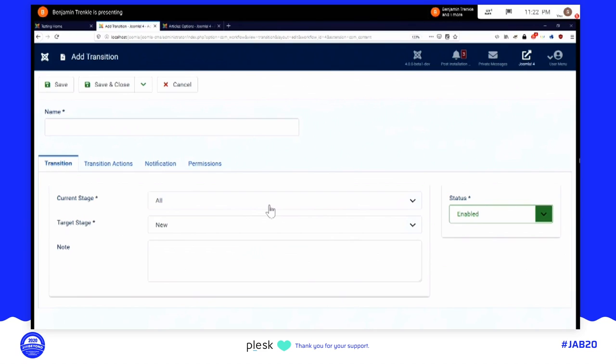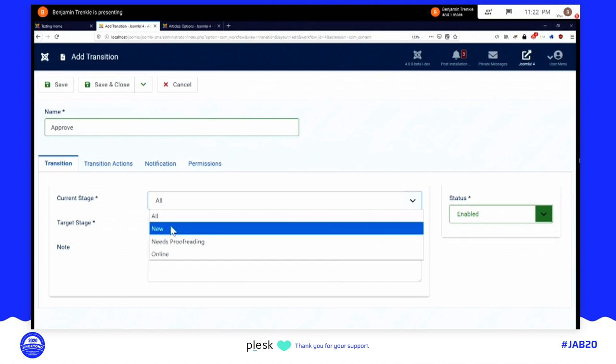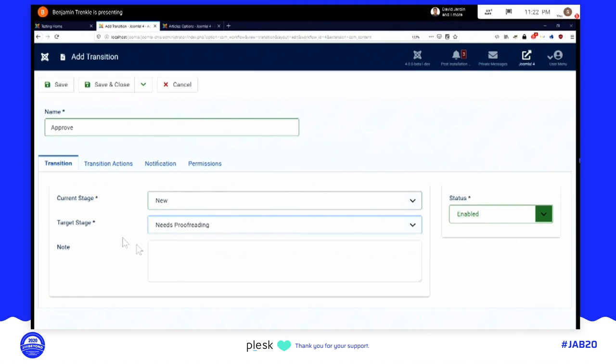And now in the transitions, the transitions are now the main element of the workflow, because here all the magic happens. Let's say we have the one and we do an approve. Here we can define from which stage it should transit. Is this the English word? I'm not sure, but from which stage it should move to another stage. So we can define, okay, it should be always possible to execute this transition or only, let's say, from new to needs proofreading. So the idea here would be, hey, someone submits some content and the first step is, do I approve it in a general way so that we can start the workflow, or should I throw it away?